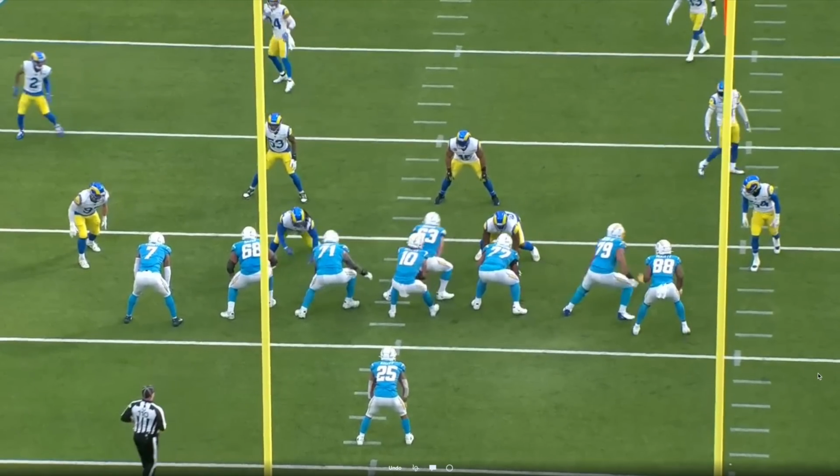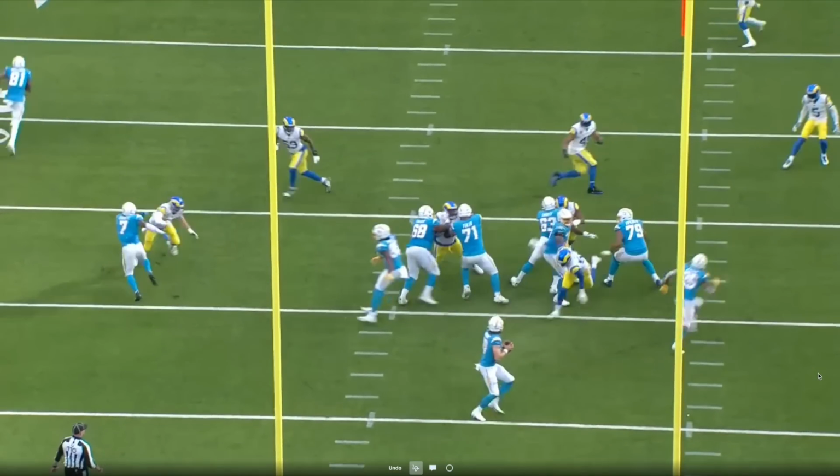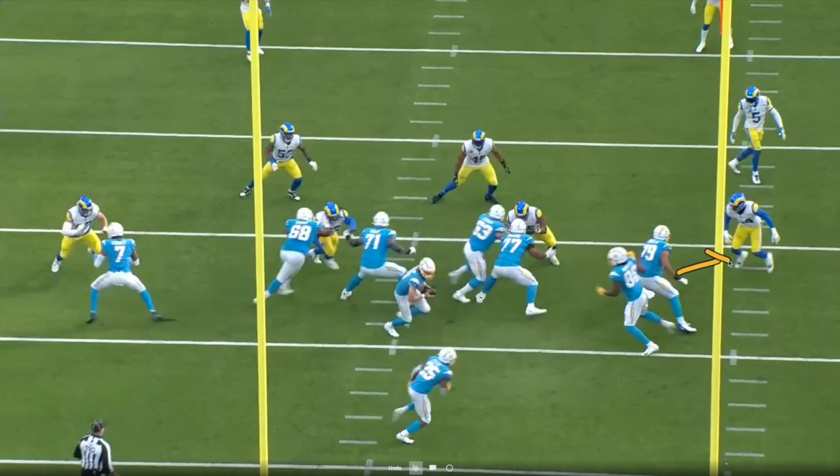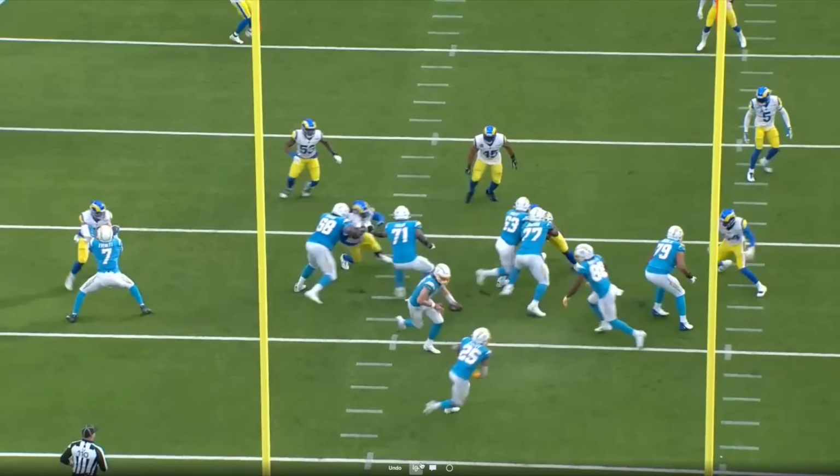Similar play here, play action pass versus the Chargers. He reads this beautifully. The tackle is trying to jump set him out wide. Look at his eyes. His eyes are right inside right here as these guys are trying to sell the run. He knows it's not a run. He senses it. He hears it.